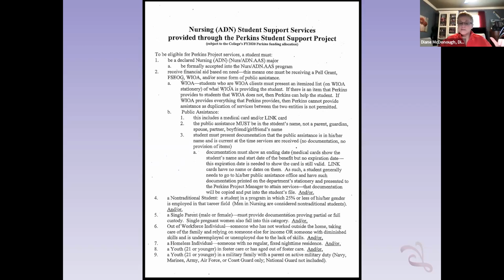You will contact Alice Bungeon and she will verify your eligibility. Then she'll probably hook you up with Jane Fleming, who will get the items for you. Do not buy the items before you check with them. If you think you're eligible, don't buy them first, because they cannot reimburse. But definitely notify them if you think you're eligible and take advantage of those federal funds.